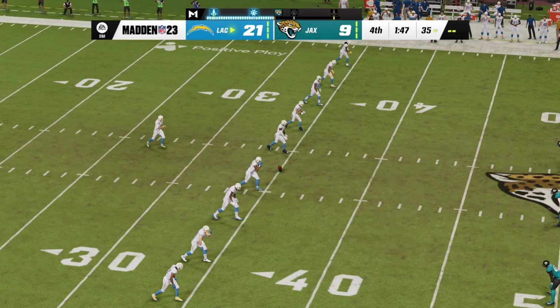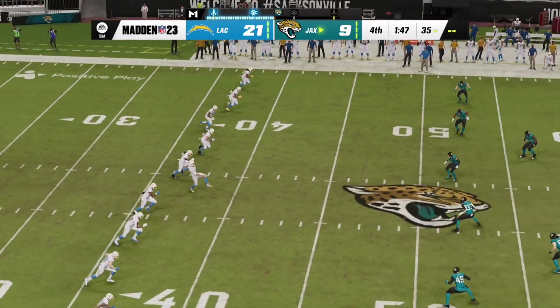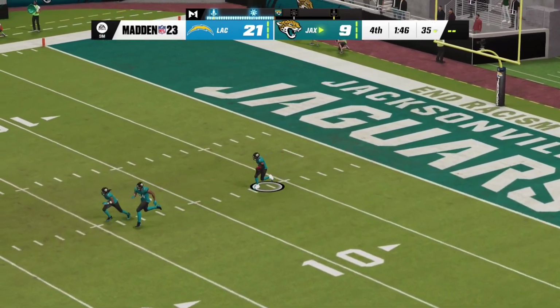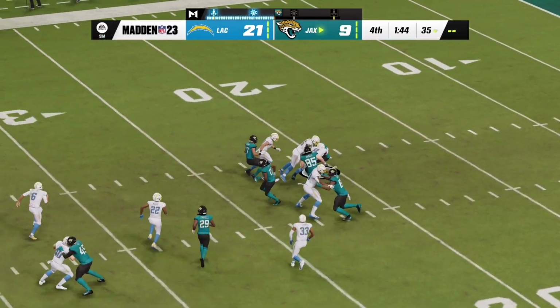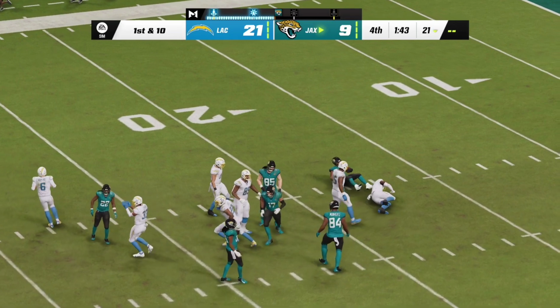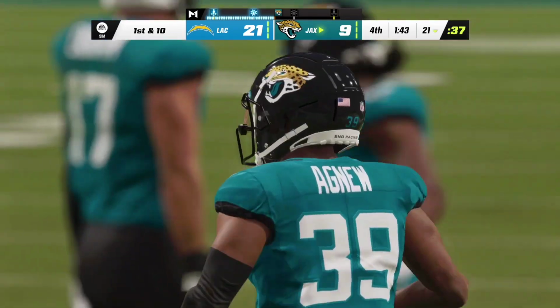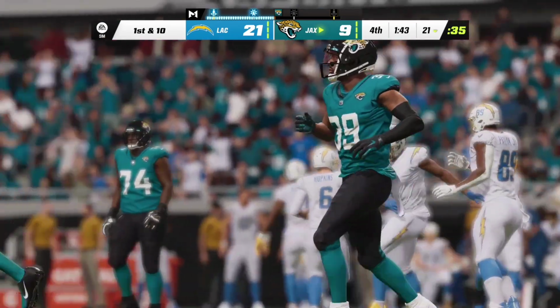So they throw the pick 6. They'll get another shot at it now as this one's in the air. Fielded just outside the goal line, and taken down just past the 20 at about the 21-yard line. So here now Lawrence and the Jaguars.